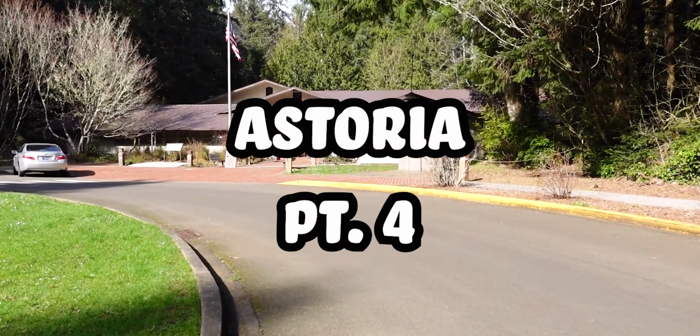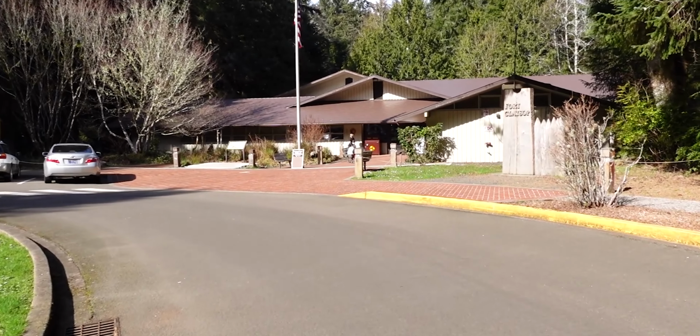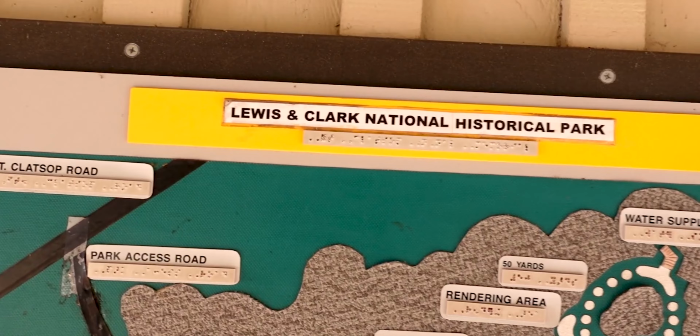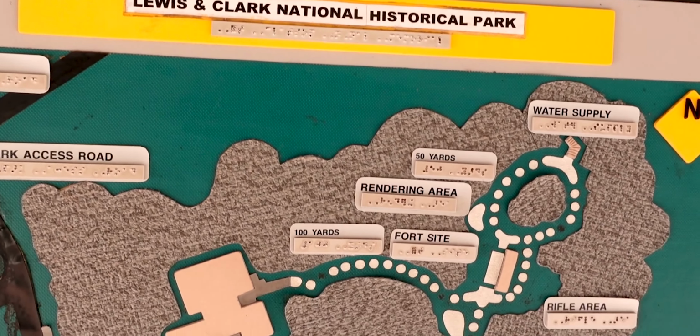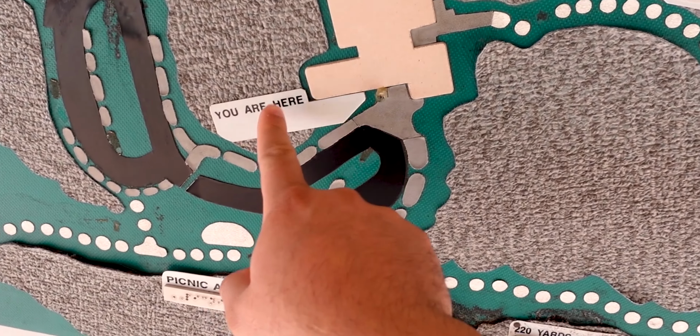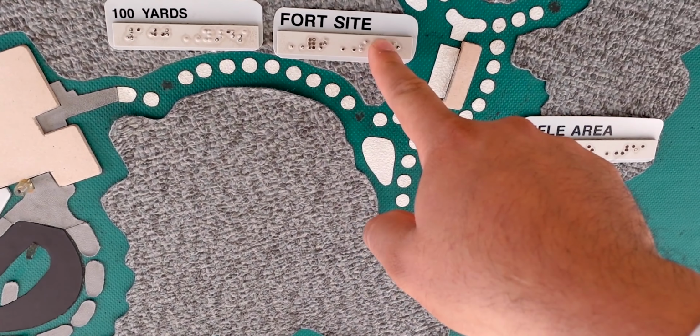Our next destination is Fort Clatsop, which is where Lewis and Clark came, I believe. So we're gonna go through the visitor center and then check this place out. So this is a little map of the places, and we're trying to get here to the fort site. And we are right here. This building is this one right here. So I have to get out from behind it and go this way into here.